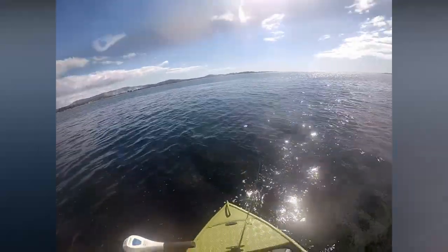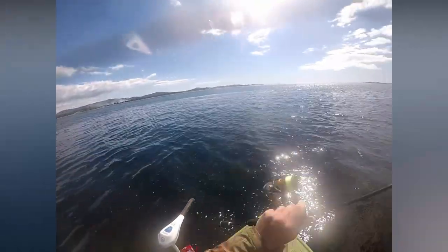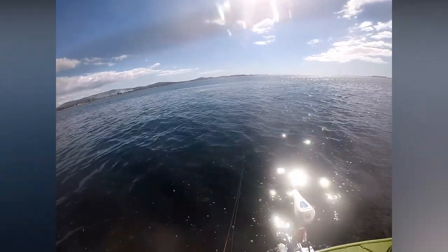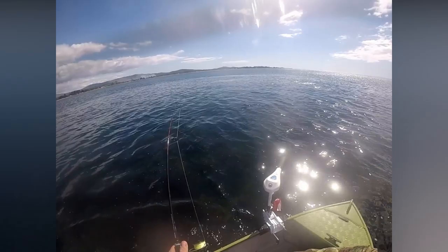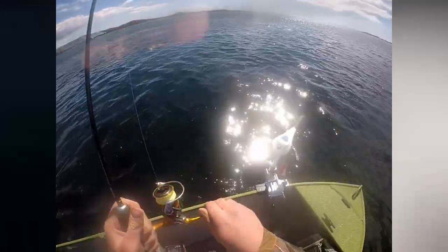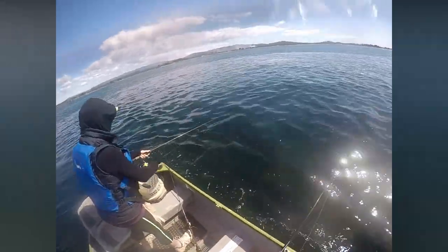Oh yeah, their eyes are behind us. Yes, Mum. Yeah. Fish on. Yeah, I recorded it too. Get into him, Mum. Oh, he was chasing it.